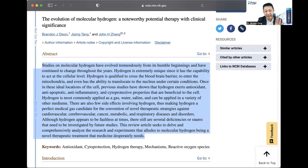Hydrogen is most commonly applied as gas, water, saline, and can be applied in a variety of other mediums. There are also few side effects. It's kind of dormant, it doesn't harm our body, thus making hydrogen a perfect medical gas candidate for the convention of novel therapeutic strategies against cardiovascular, cerebrovascular, cancer, metabolic, respiratory, and many other conditions, right? Although hydrogen appears to be faultless at times, there are still, of course, studies to be done. The review of this article seeks to delve into and comprehensively analyze the research and experiments that allude to molecular hydrogen being a novel therapeutic treatment that medicine desperately needs, all right? Like I say, these guys don't mince their words. They're very cautious. Every word counts, all right?